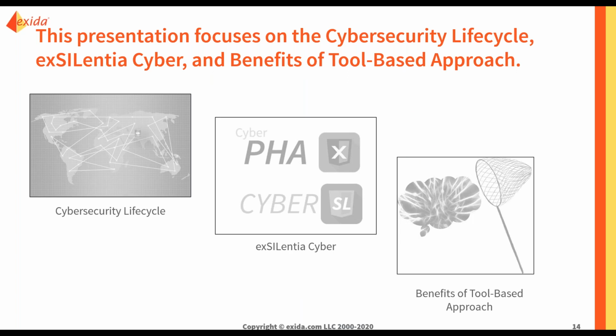Today in this webinar, we're going to focus on the cybersecurity lifecycle, trying to understand why a lifecycle approach is necessary and what sort of benefits we can hope to achieve from it. Next, we'll look at exSILentia Cyber and try to understand where it fits in with the lifecycle. And lastly, we'll look at what benefits there are to a tool-based implementation.